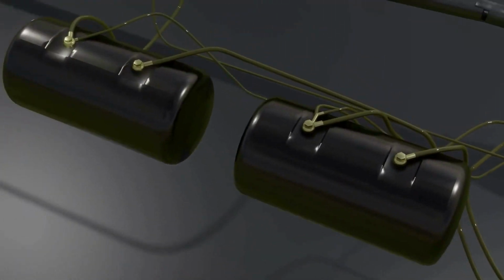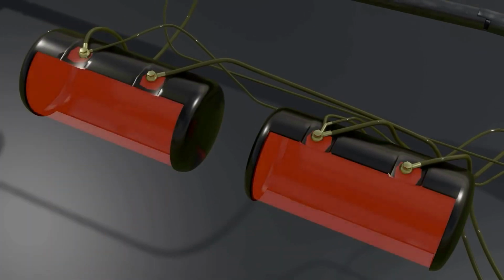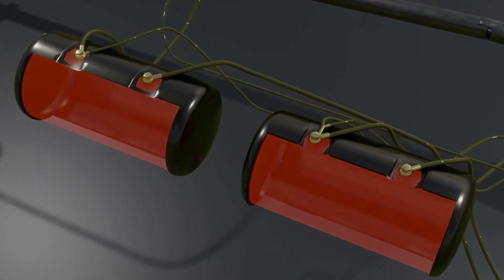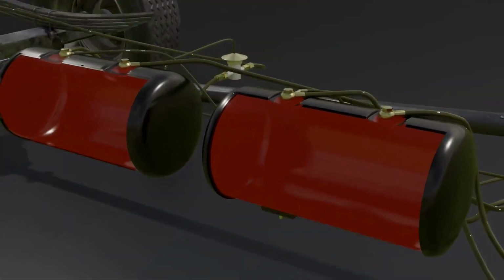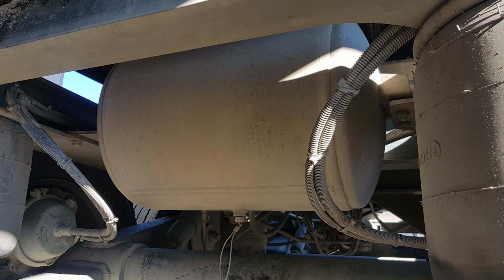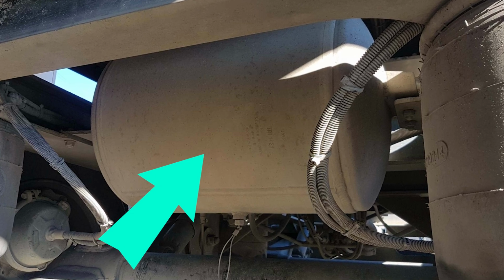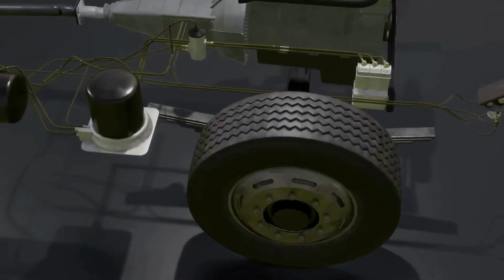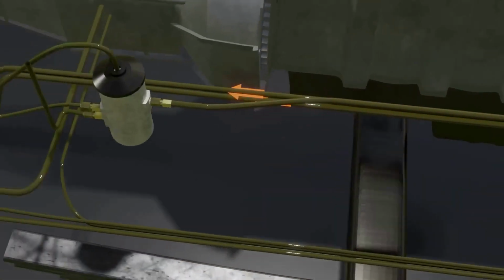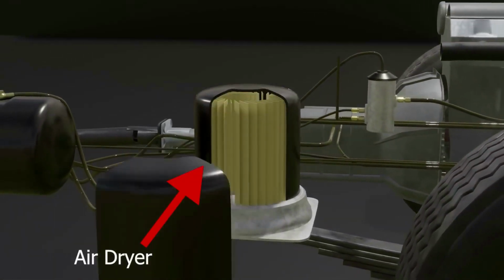Once the air is cleaned and dried, it's stored in large reservoir tanks, also known as air tanks or storage tanks. These heavy-duty steel tanks act like batteries for the air brake system, holding pressurized air until the moment it's needed for braking. Most commercial trucks are equipped with multiple tanks to maintain a steady supply of air and to provide redundancy. This stored air ensures that the brakes can be applied quickly and with enough force to stop a massive vehicle, even in emergency situations.